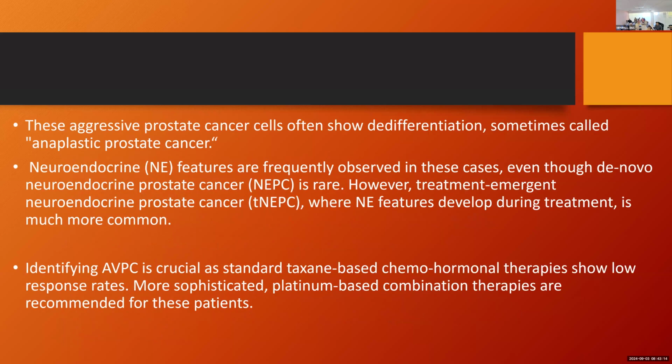These aggressive prostate cancer cells often show dedifferentiation, sometimes called anaplastic prostate cancer. Neuroendocrine features are frequently observed in these cases, even though de novo changes are rare. However, treatment-emergent neuroendocrine prostate cancer, t-NEPC, where neuroendocrine features develop during treatment, is much more common.